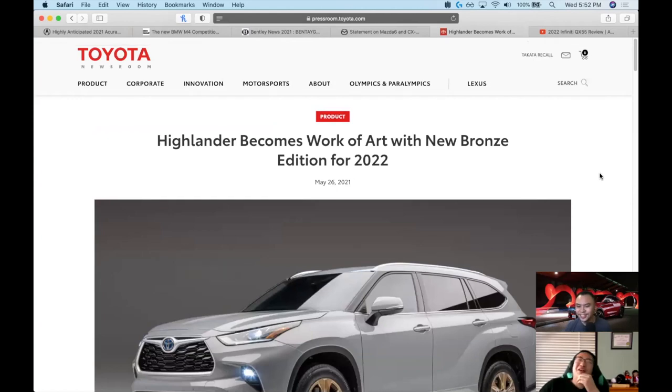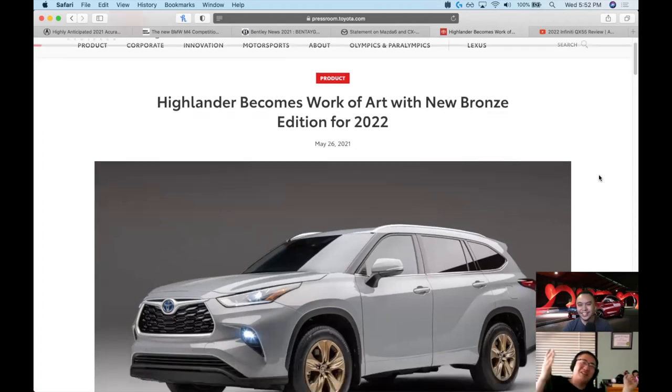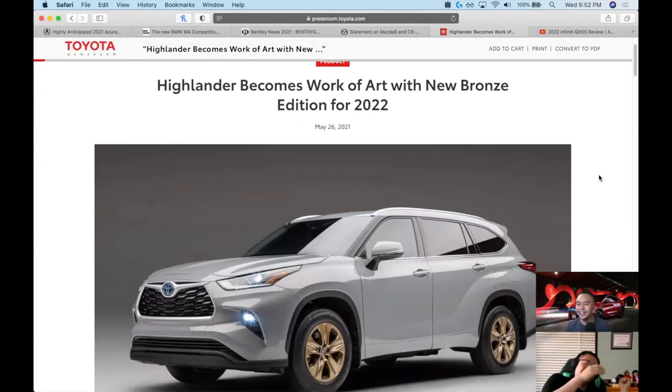Work of art. You know that Top Gear episode when they drive their cars into an art gallery? Imagine Toyota brings, which car are you guys bringing? The LFA, maybe the LC or the GR Supra? No. We got this. We got the Highlander bronze edition.